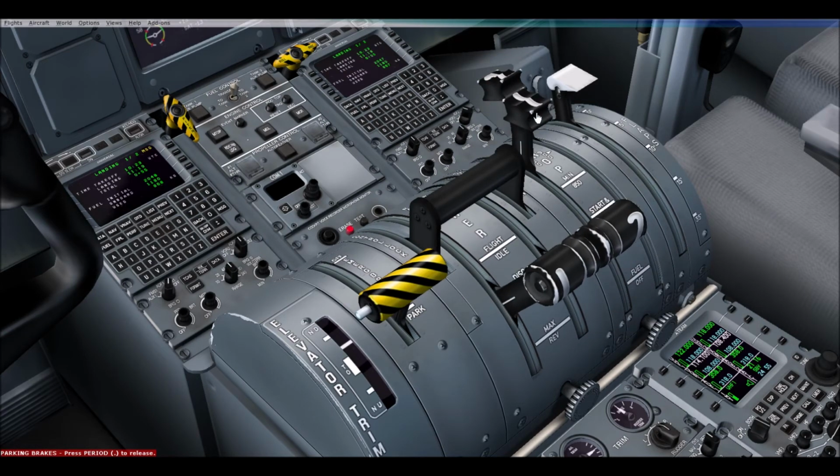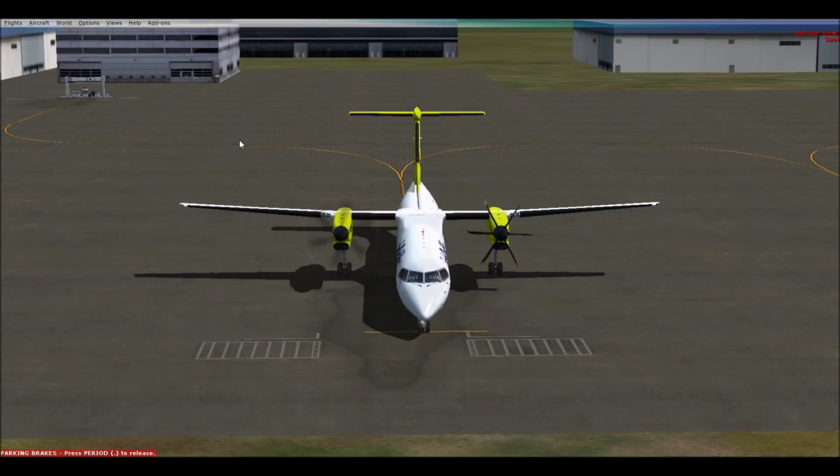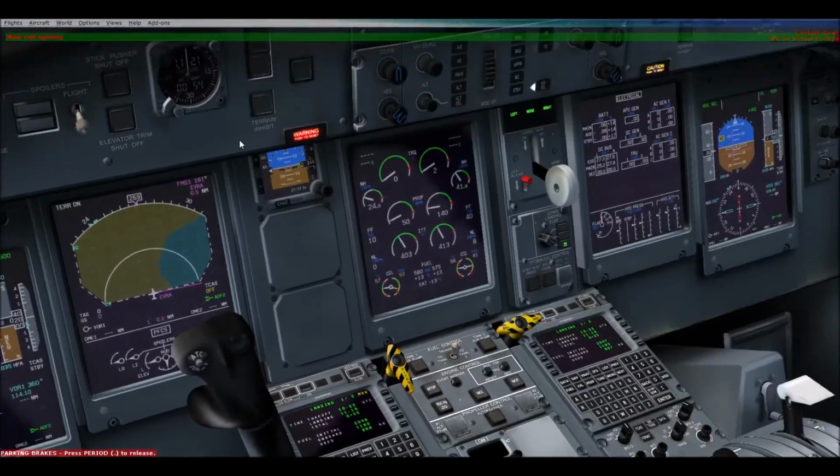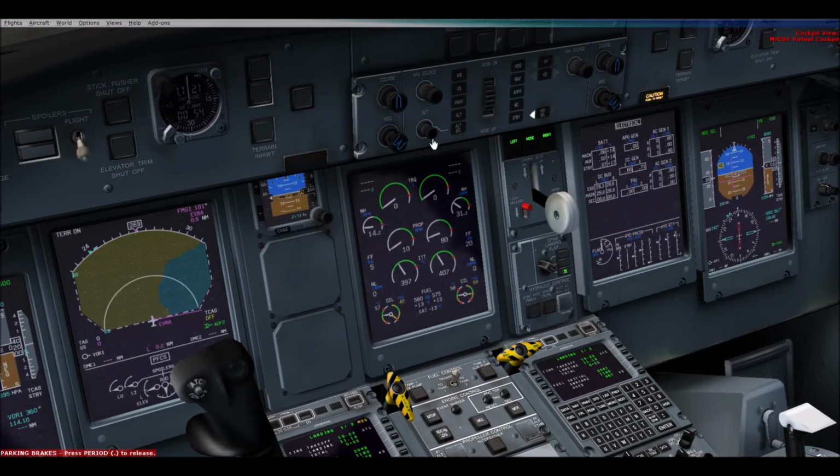Departure frequency is 127.3. Here we are, everyone. Welcome down to Riga after 54 minutes. Not too long of a flight. So what I'll do is go and stop project flight. There we go. Completed. Shut up with the warnings.